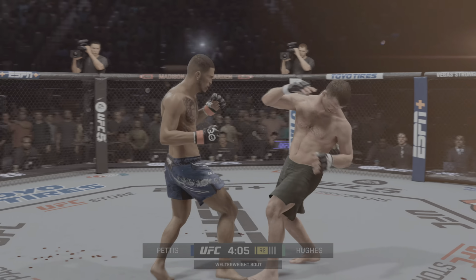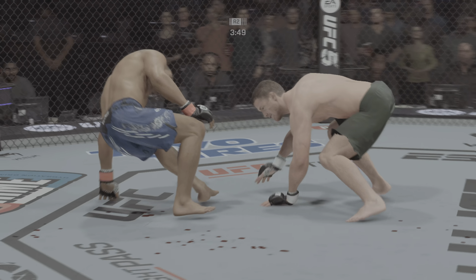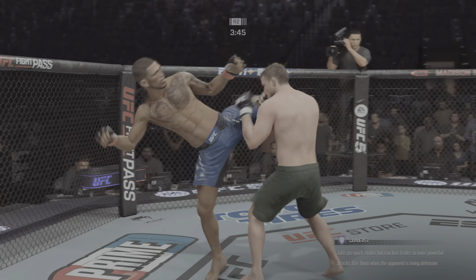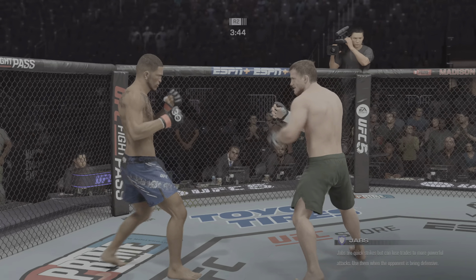Timely defense there. Huge block for him. Pettis gets back up again. Well, he rocked him, but couldn't finish him. He rocked him. He hurt him bad. He couldn't find that one shot to close the door. Could not shut the lights off. And now he's tasked with trying to find that shot again.